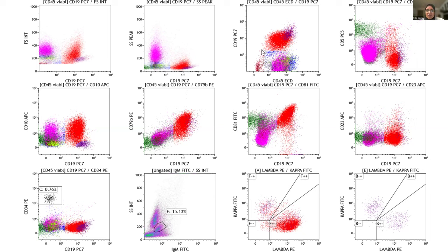These cells are positive for CD19. However, it's a little bit dimmer than normal B cells. It's dim for CD45. It's negative for CD5, but positive for CD10. As you can see here, it's with the same expression level of neutrophils, which is our positive control. It has moderate expression of CD79B. It's bright for 81, negative for 23, negative for 34.